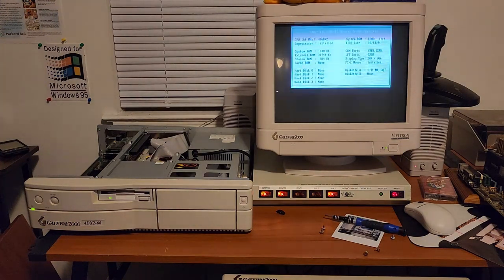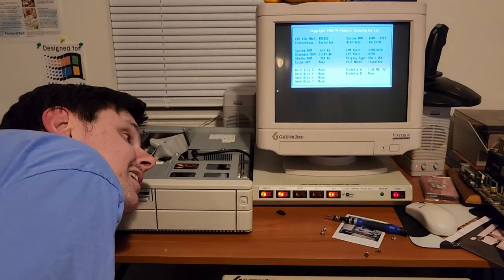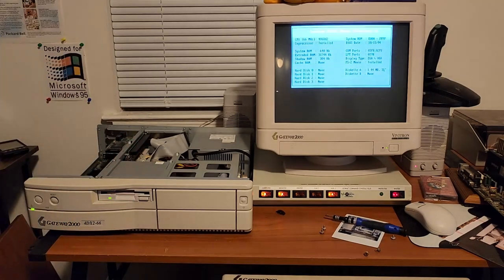Okay, it's trying to boot from the floppy. But it doesn't sound too promising. It's hardly making any noise. We should have gotten... Oh, here we go. Again, I gotta be more patient, folks. These are old computers.